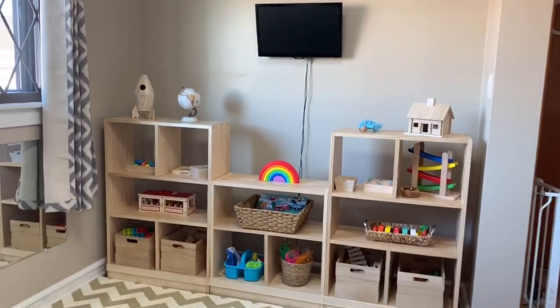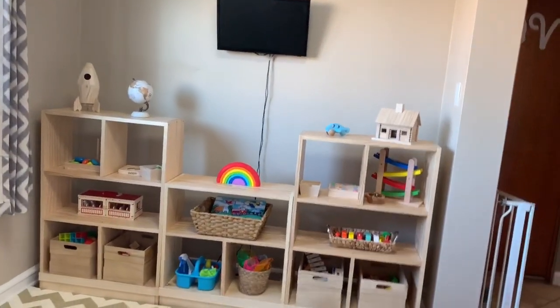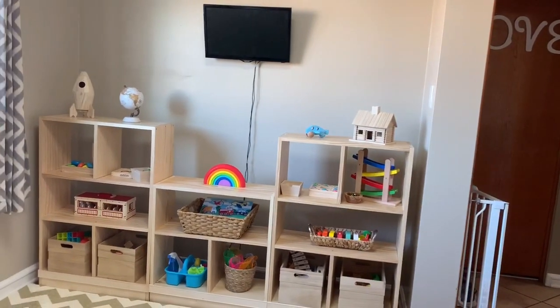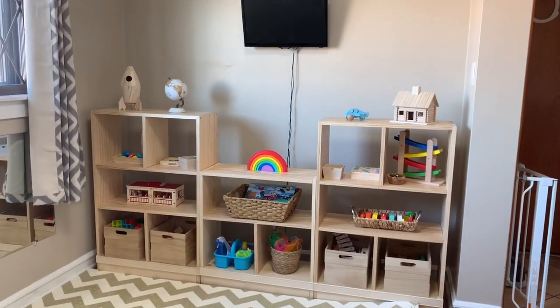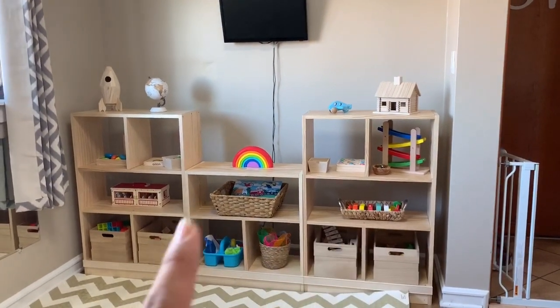But yeah, I really like this. The shelves we actually made ourselves. We got all the material from Home Depot. And my husband's really, really good with building stuff. So I showed him some ideas that I had on Pinterest. And he came up with these shelves and I absolutely love them. I only put one activity per shelf.